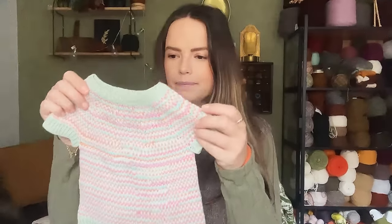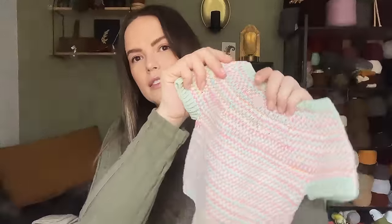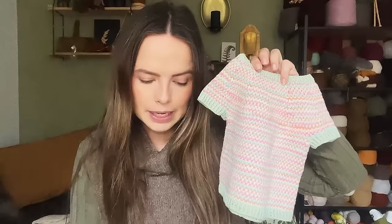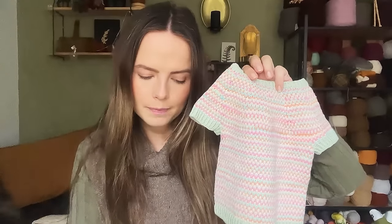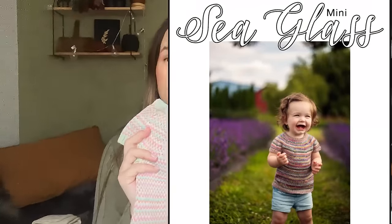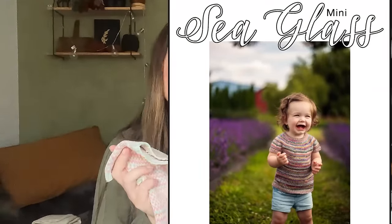And then I cast on another thing for Nelly. I cast on the Seaglass Mini. I don't know what's the front and back. I think this is the front. It doesn't really matter because it does not have any short rows or anything. But this is the Seaglass Mini by Wool and Pine. This is a pattern for children, which essentially is perfect for using scraps. You use the magic knot method, so you don't have to weave in all those ends.